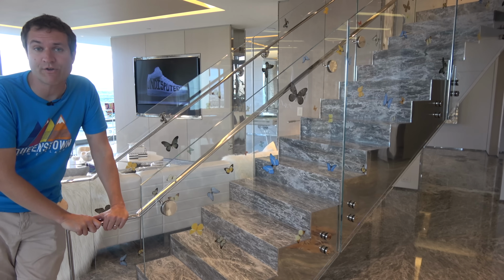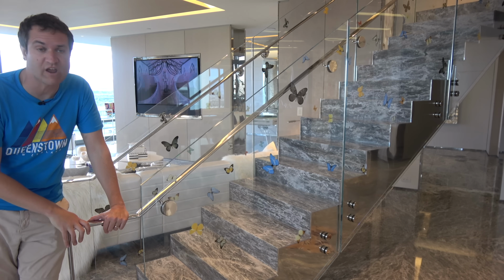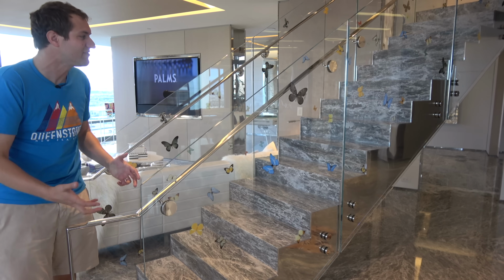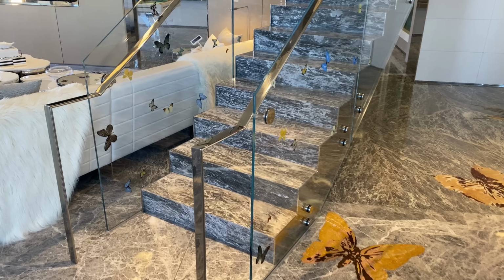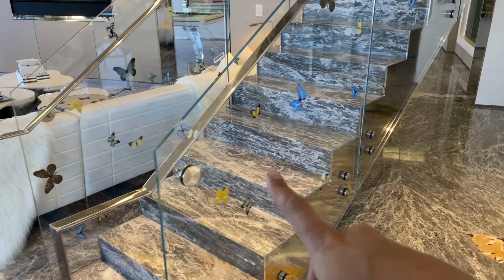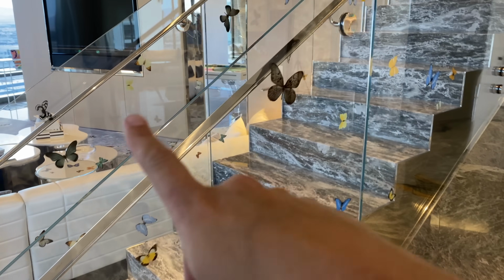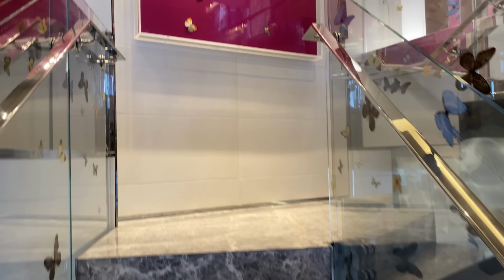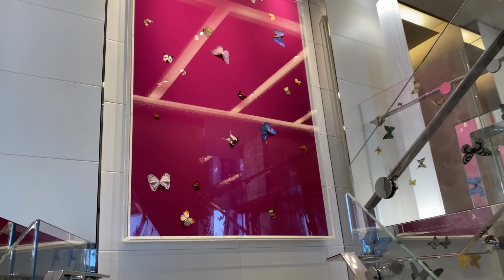But anyway, even though the balcony is my personal favorite part of this entire room, there's still a lot more to show you. I haven't even taken you upstairs yet to see the rest. So we go upstairs and you can see all the butterflies along the glass next to the stairway, again keeping with the butterfly theme. Then you can see more Damien Hirst art on this landing, all the additional butterflies.